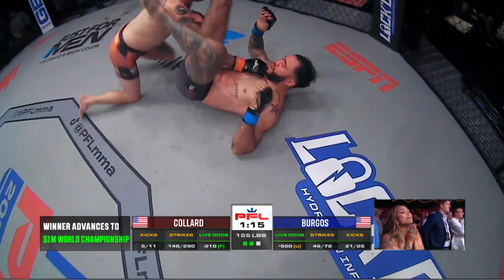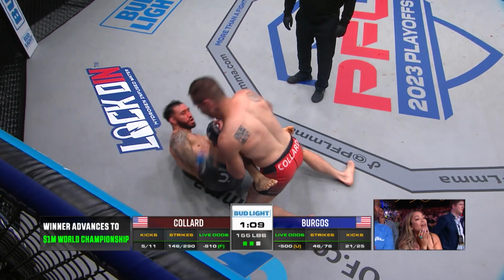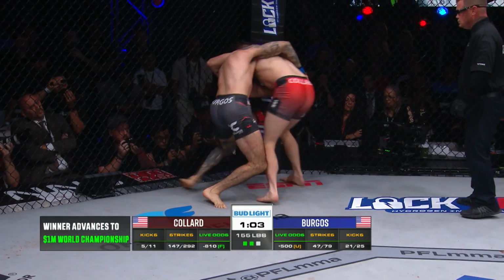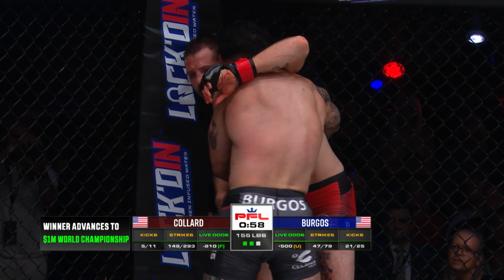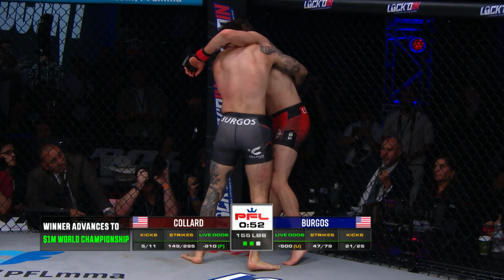Never stops. Clay Collard approaching now with a minute remaining in round number 2. 300 strikes thrown already in this fight. Unreal. He sets a pace, he really sets a standard in this division with his striking. Now Burgos rolls him back to his feet. Actually, Collard pushed Burgos over. He grabbed both his heels and pushed him over. And then didn't cover him.